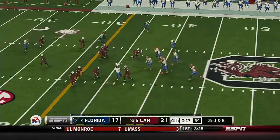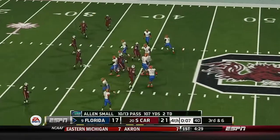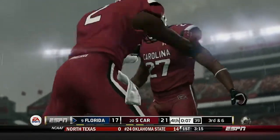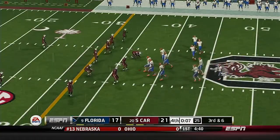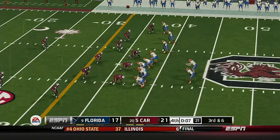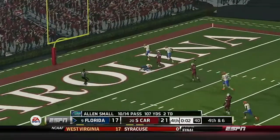That makes it 7-6. The spike will stop the clock. Here's the eighth play of the series. One last play, folks. It's time to find out how far he can throw it and see if this game becomes one of the all-time greatest. Here we go. Deep pass to the end zone.